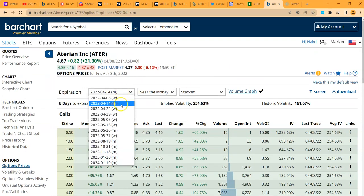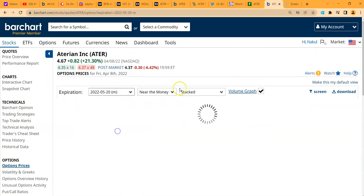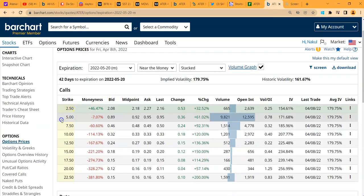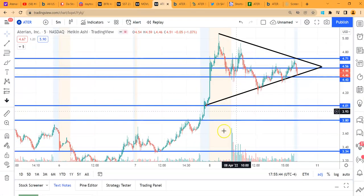So that's the option side. If you want, you can choose the longer expiry date. The next monthly option expiry date is 20th of May. I still see $5 concentration, like 12 and 9,000. So it's still very, very high. Okay, so let's look at the chart now.